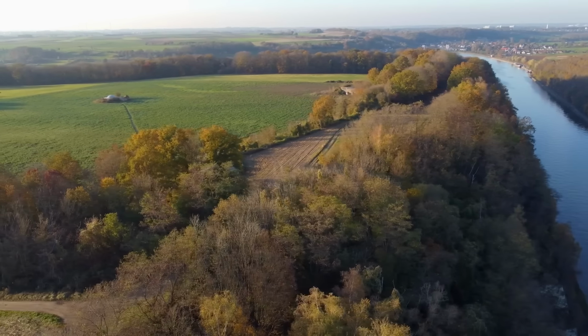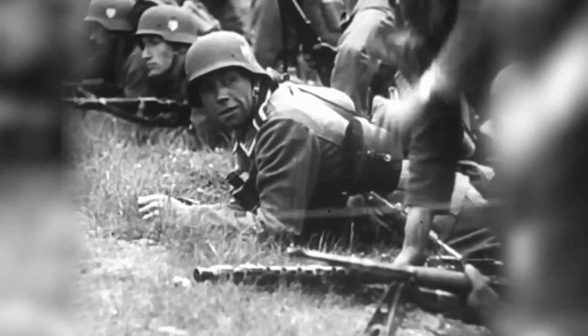No footage from the actual attack exists. This was, after all, a top-secret operation. But Hitler was so proud of it and of the outcome that he had this specially produced propaganda film made to show to the German public.